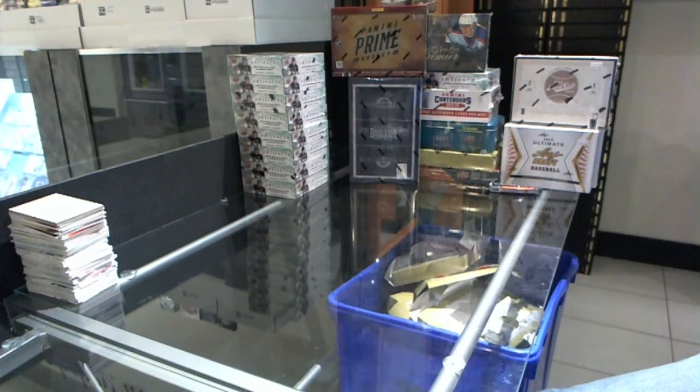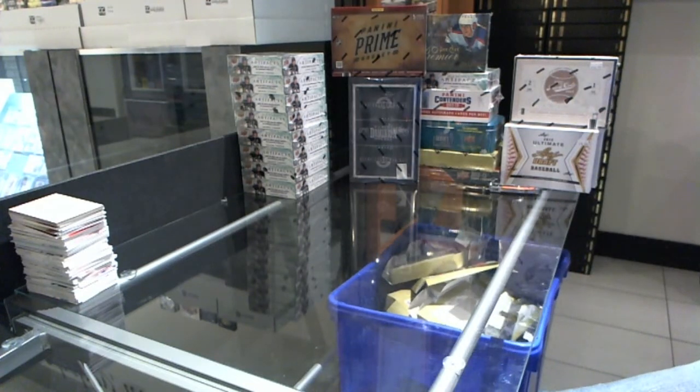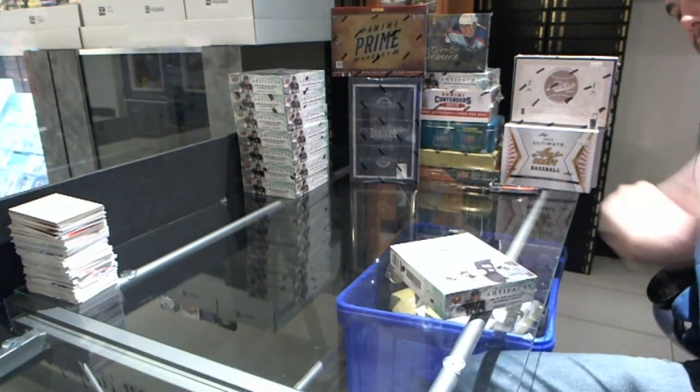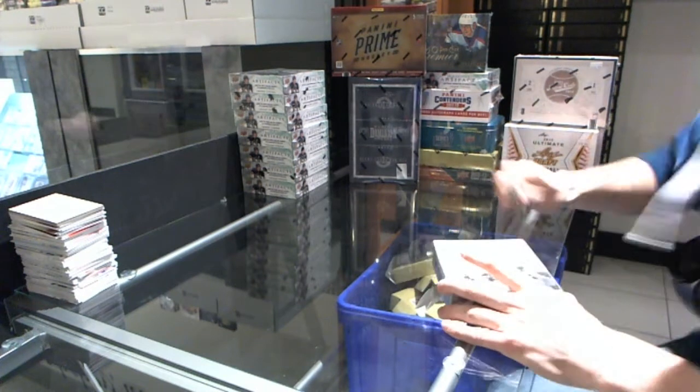So here we go. CNC group break number 1393. 1213 artifacts, 8 box half case break. So good luck to all.